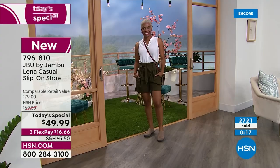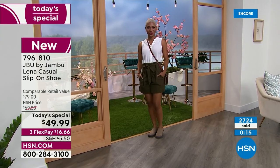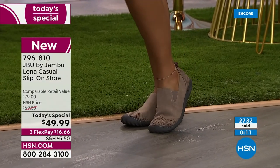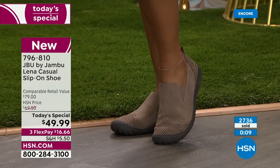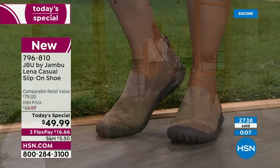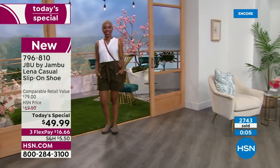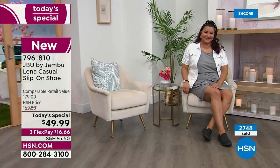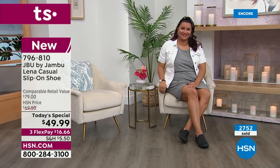So how interesting to say, you know what, if you have shoes from Jambu, if you're a Jambu fan and you may have the black or you may have our blue that we do, maybe it's time you try the olive green. Yeah, oh, I love it. No, I love it. And again, I can't tell you, the tunic tops that we've sold in every fashion brand here at HSN has done an olive in the last couple of years. I mean, continuously bringing back olive.